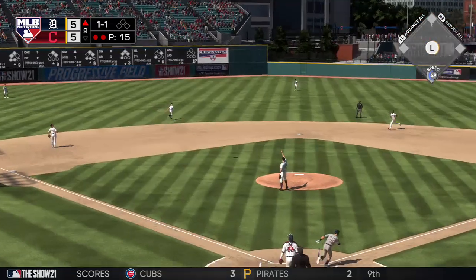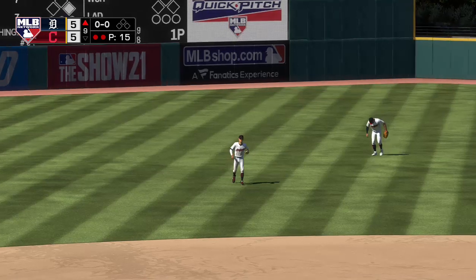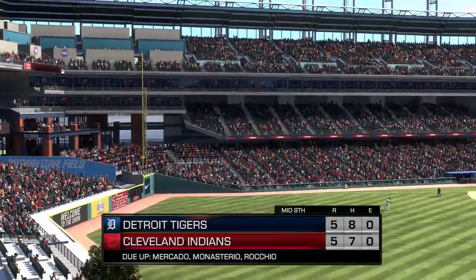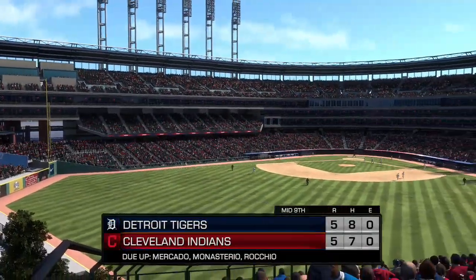High in the air and drifting out to shallow center. Rocchio onto the grass. He gets there to make the catch, and that ends the inning. So nothing happening this time around. The Indians looking to send their fans home happy. Bottom of the ninth coming up.